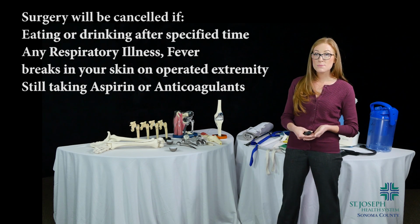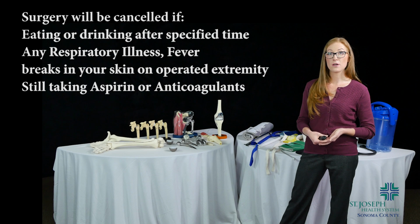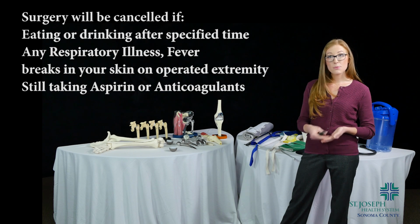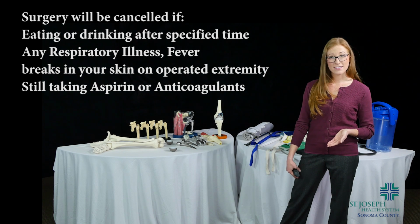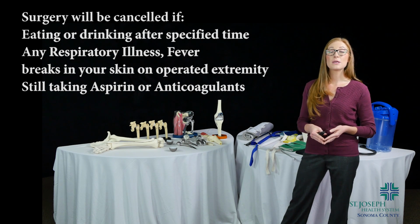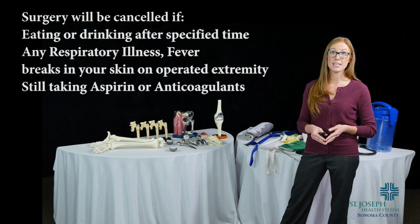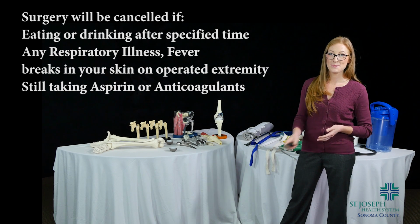If you develop any respiratory illness or fever within the week prior to surgery, your surgery may also be canceled. So if you do develop a respiratory illness or a fever, please consult your surgeon and call their office. If you develop any breaks in your surgical skin on your operative extremity, so a cut, a scrape, or an ugly looking spider bite, that may cause your surgery to be canceled as well. So if that does occur, please consult your surgeon. If you continue to take any blood thinning medications prior to surgery and your surgeon instructs you to stop taking them, such as aspirin or Coumadin, your surgery may be canceled as well.